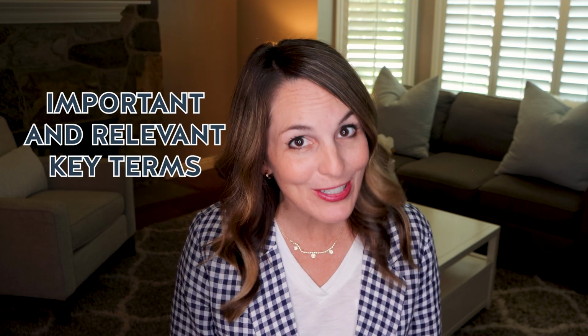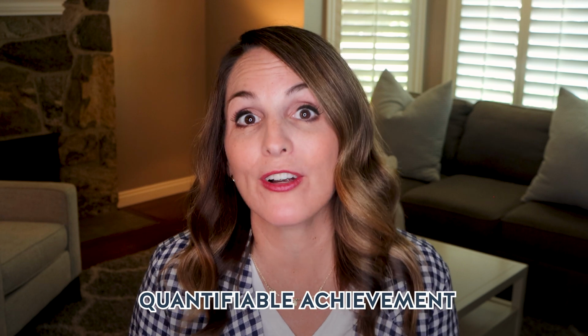Notice in these examples the variety of phrases used. Don't be afraid to switch out these phrases from time to time, depending on the position you're most interested in. The point here is to pull in important and relevant key terms and catch the attention of recruiters and hiring managers. Now you could take it one step further and include some type of quantifiable achievement in your headline. Let's take our senior graphic designer example again.